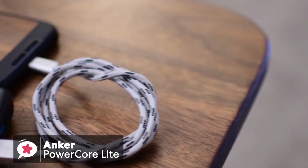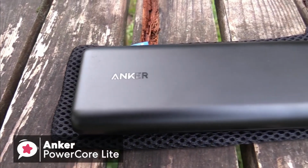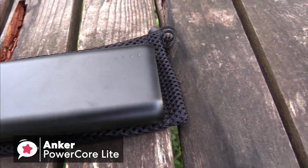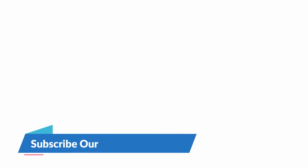To conclude, if you're looking for a portable charger that can keep all of your portable devices charged up and running for several days, I don't think you'll find a better solution than this handy gem from Anker.